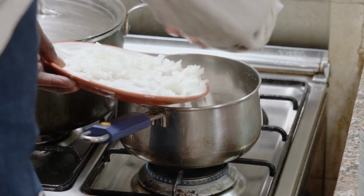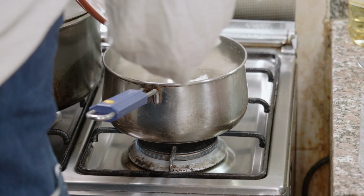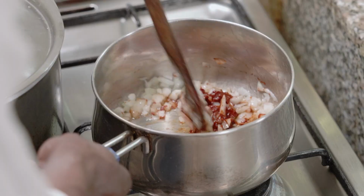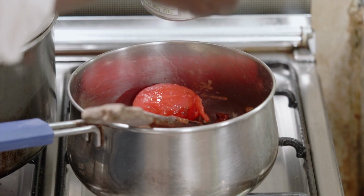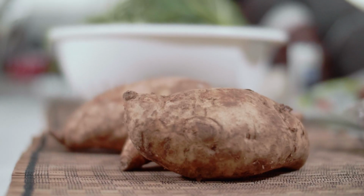You want to hear the sizzle? That means it's perfectly hot, but you don't want to burn the onions. You just want the onions to be soft. Soft, exactly. The black-eyed peas separately, you cook the sweet potatoes, you blanch them in salted water, so you have a dish that's not too mushy, that's sweet, that presents well, that doesn't fall apart.